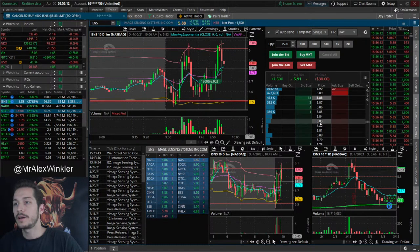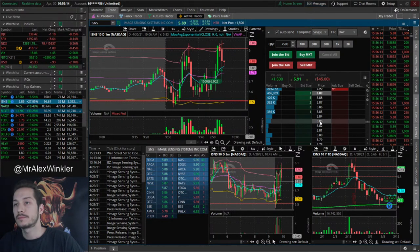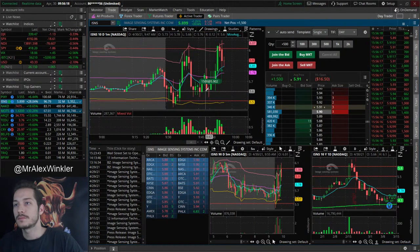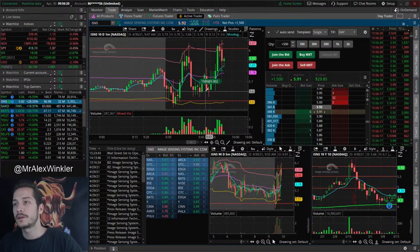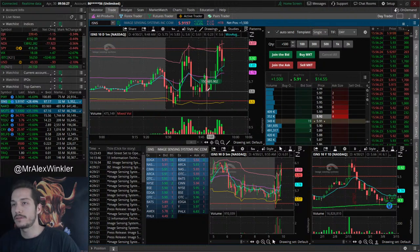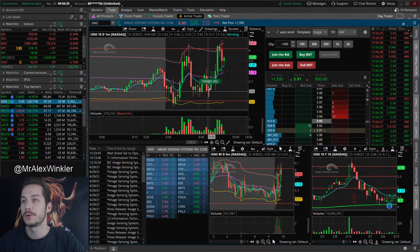Long at 91, possible dip. Still small size on this one. First trade on ISNS. Good catalyst, stock buyback, 3 million float, 25 million market cap. I mean, this is a quick moving ticker for sure.